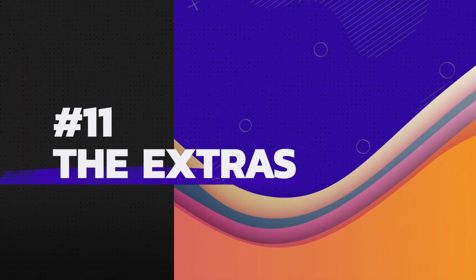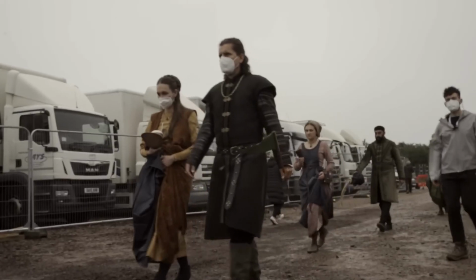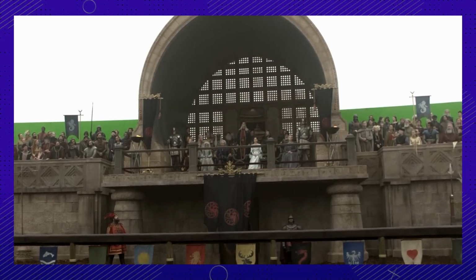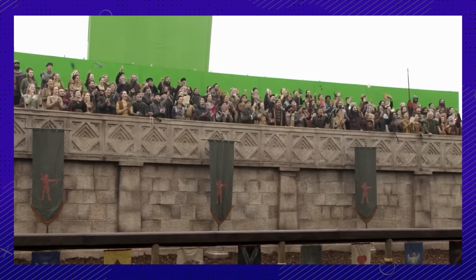Number 11. Imagine paying this much attention to your extras all the time. Due to COVID restrictions, they were only allowed 150 extras, and they needed thousands to fill the Colosseum. Populating it required a ton of work, because they really didn't want to rely on CGI.